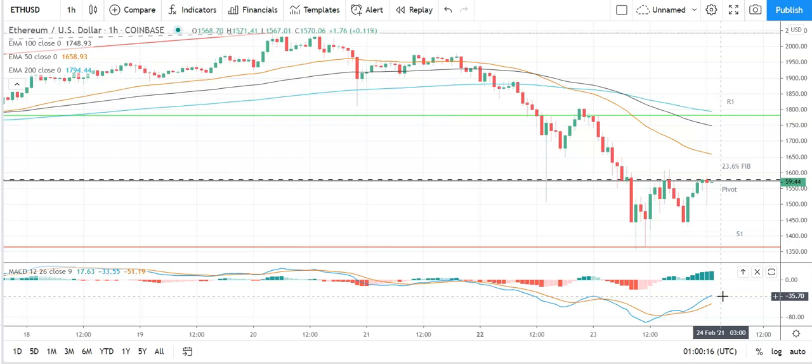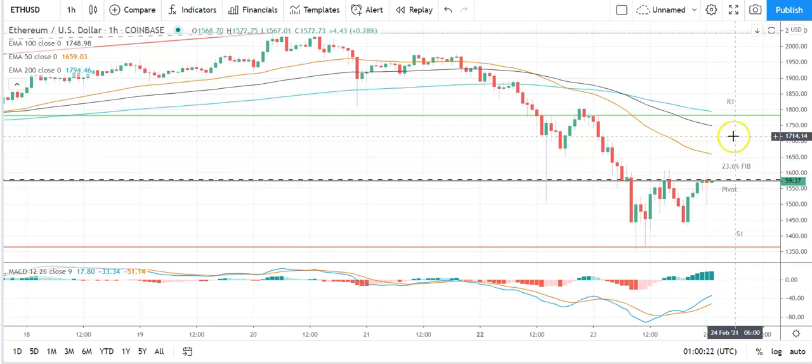Looking at the MACD, slight widening of the bullish histogram this morning, providing some support. On the EMA, however, the 50 has pulled further back from the 100 and the 200, with the 100 also pulling back from the 200, both of which are bearish signals. So key through the early part of the day would be to break back through the pivot and the 23.6% fib and move through to 1700 levels to bring resistance levels into play. Failure to do that, support levels are in play.